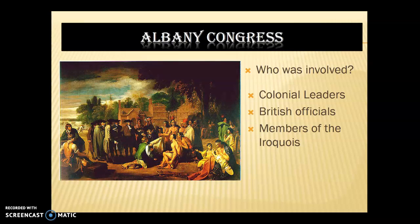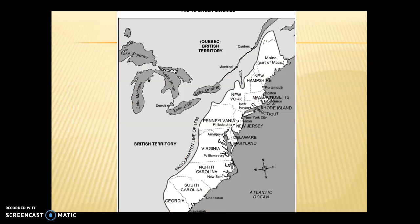They're talking about defense. They're talking about unifying themselves to be able to put together some form of a government that could react and defend itself against the French and their native allies on the western frontier.